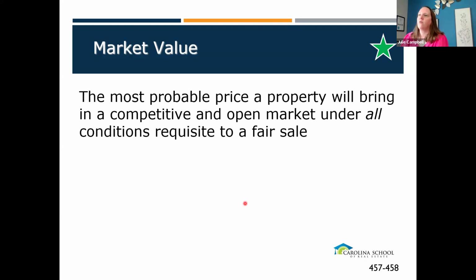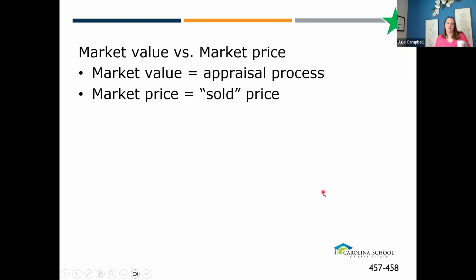So if the appraiser is determining market value, let's do a couple side-by-side comparisons here. The buyer is the one actually driving the market because they're the one that's going to pay the market price. The market price is what the buyer is actually willing to pay. So the market value is the appraiser's opinion. The market price is what a buyer was actually willing to pay for it. The appraiser's job is to get the market value as close to market price in a fair market.